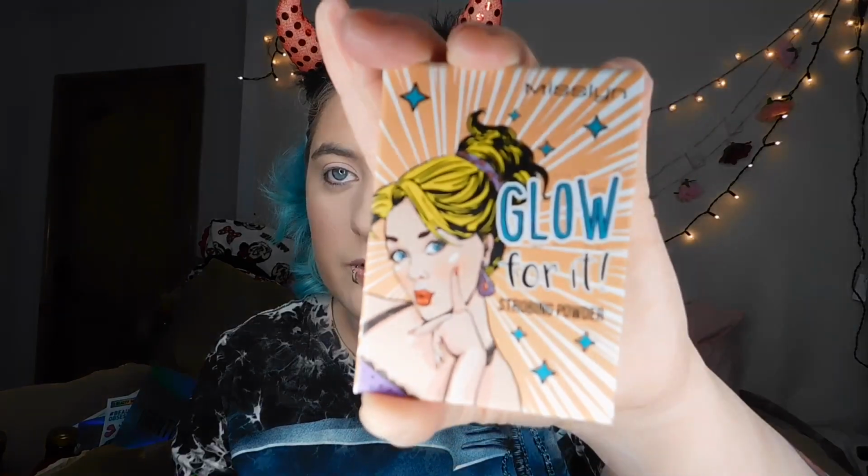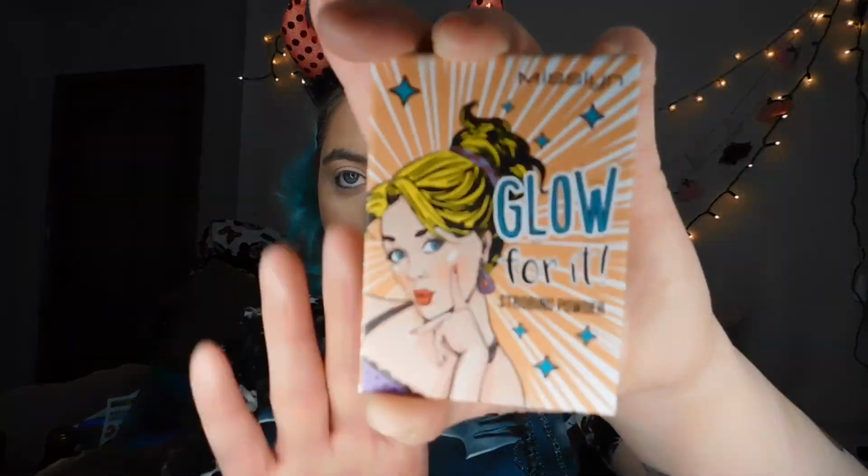So I'm loving that. This is a strobing powder, but I'm going to use it as a highlighter. It's strobing, so it's technically supposed to be highlight. It's called Glow for it. As I said, the packaging is so cute though. Honestly though, if you guys haven't checked out this brand, it's definitely really cool. Look at that. That does look nice.